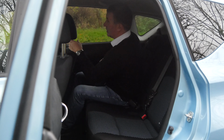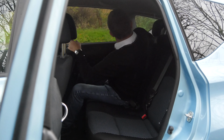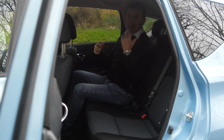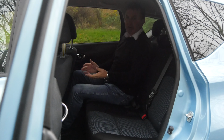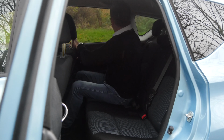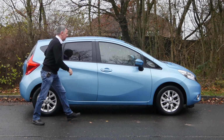The headrest set for children and right in the middle of your back here, but they're not easy to get up either, so I assume they've never been used. But very, very comfortable. A great car. I'll just take you for a ride.